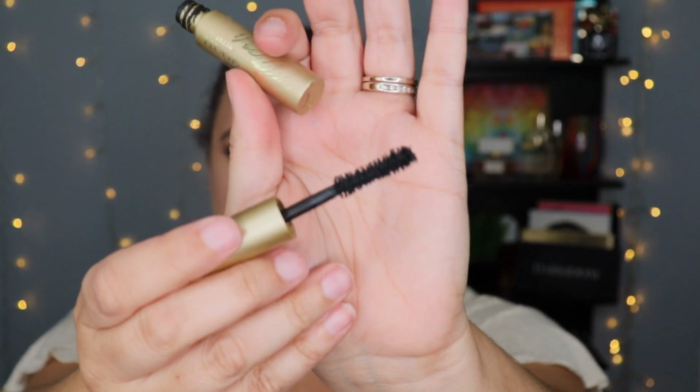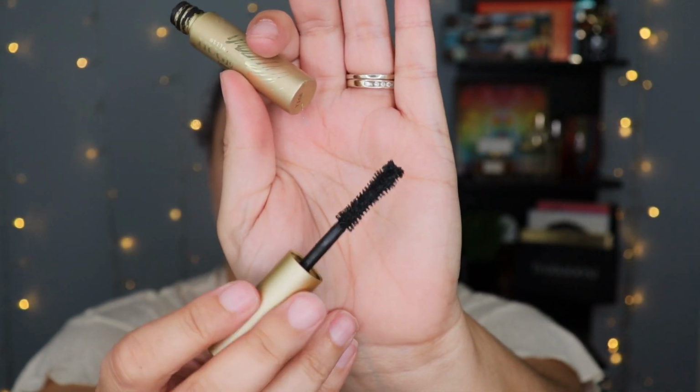I have a sample of the Stila Huge Extreme Lash Mascara, and I freaking love this stuff. I love this mascara. Again, it's got that hourglass shaped wand that just makes my heart happy. This one, again, just gives lashes, and I will definitely keep that. I love it. I'm going to keep this one as well.